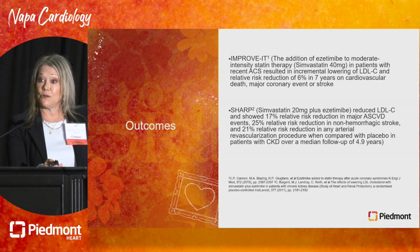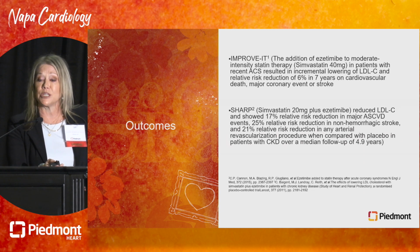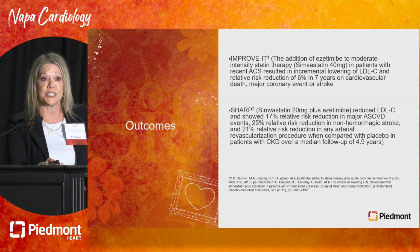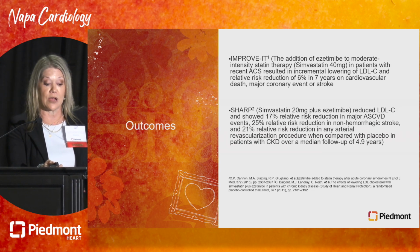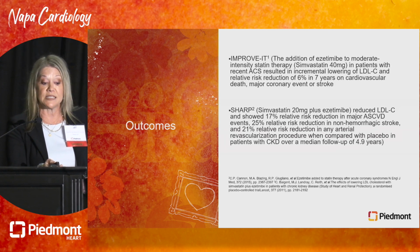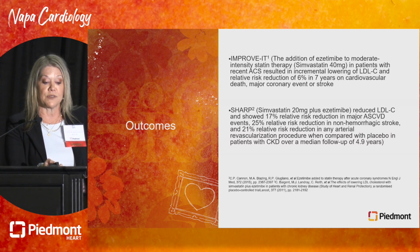So we now have outcomes. This is one of the reasons why ACC/AHA came out with their 2018 guidelines, because this was the first medication in combination with a statin that provided us with non-statin cardiovascular outcomes. We have IMPROVE-IT in utilization with simvastatin 40 milligrams in the ACS patient population with an LDL relative risk reduction of 6% in 7 years on CV death and major coronary events or stroke.